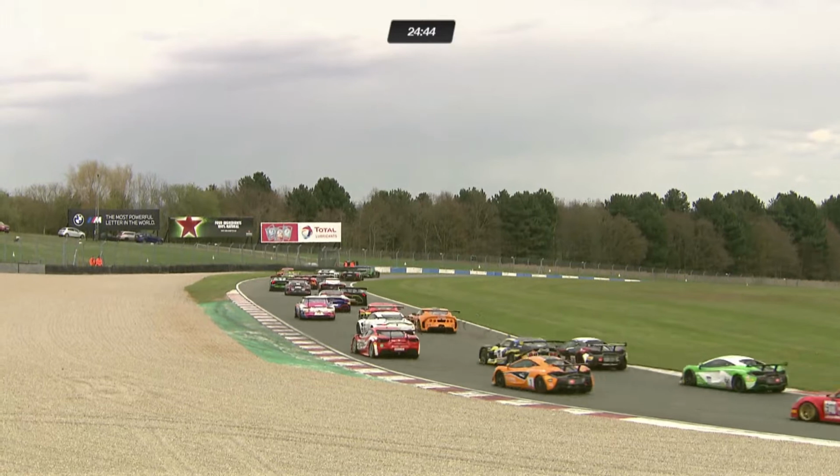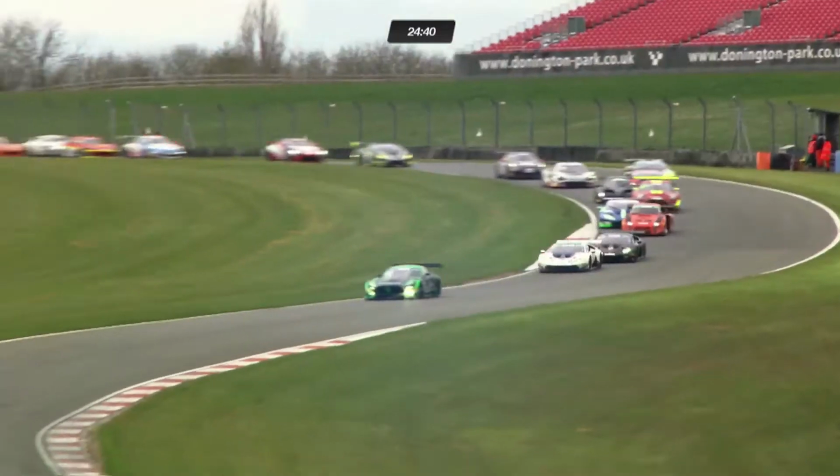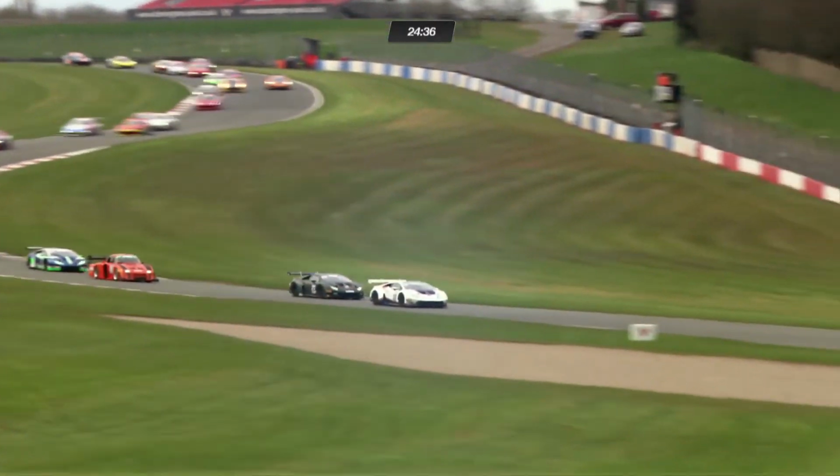John Seal slots through into second position, but he's under pressure from Lucky Kira, who's looking to try and sneak through on the top of Hollywood and down through the Craner curves, but John Seal got that move covered off, so it's still Lamborghinis 2 and 3.